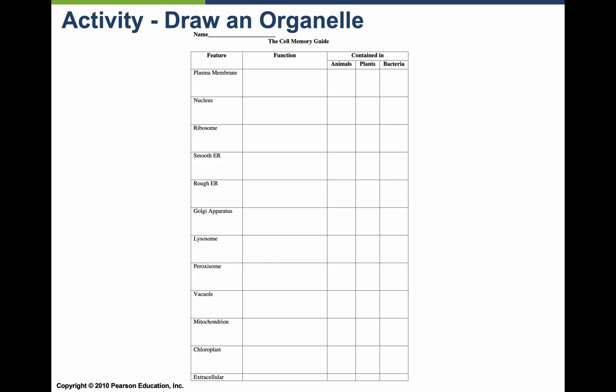So why don't you take about 20 minutes and just go ahead and do all the searching in your book, on the internet. If you're working with a neighbor, that's also fine. Figure out kind of the function of each one of these organelles and where it's found.